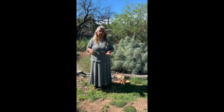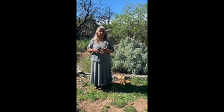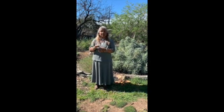Our wiwe has a very minty smell to it, part of the sunflower family, and we would take off just what we needed. That was one of the lessons that we learned: you only pick what you need, and you don't waste anything that you've picked. Use it all up. You don't pick the first and you don't pick the last. So you want to make sure that there's some left over for next time.